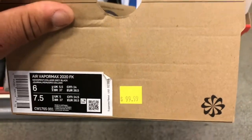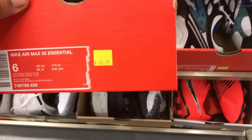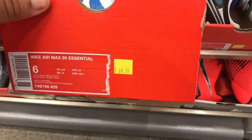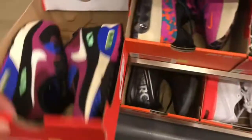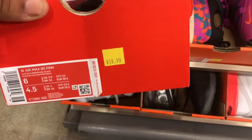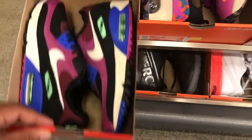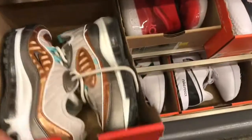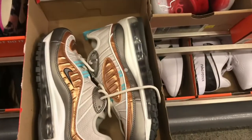Uh-oh, got some Vapor Max 2020s Flyknits, size 6, and going for $99.99. Got some Air Max 95 Essentials, size 6, $69.99. Got some Air Max 90 size 6 PRMs. Some 98 SEs from last week, still here.